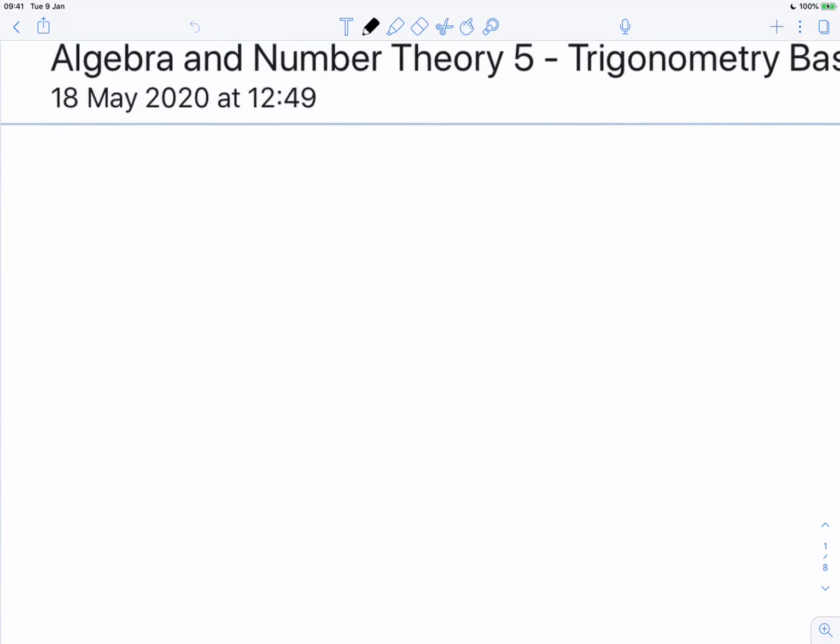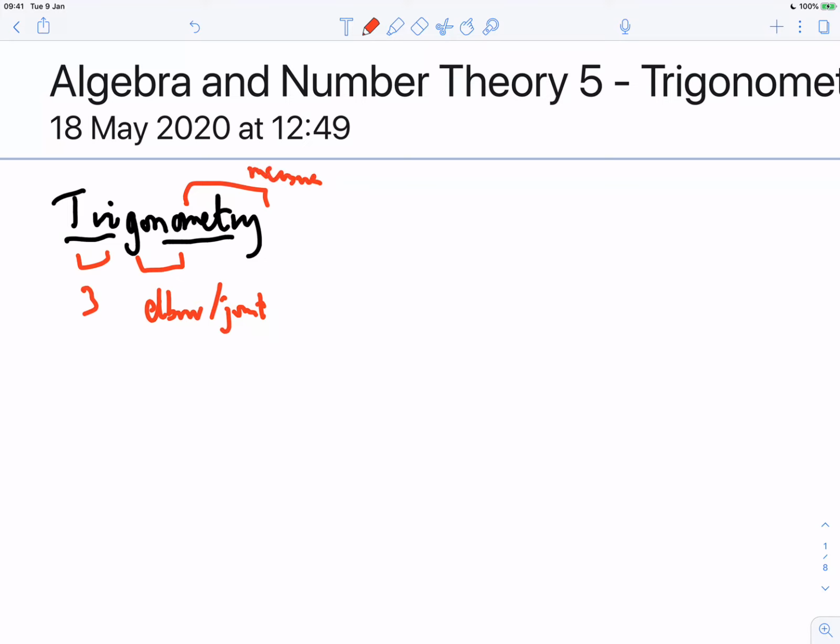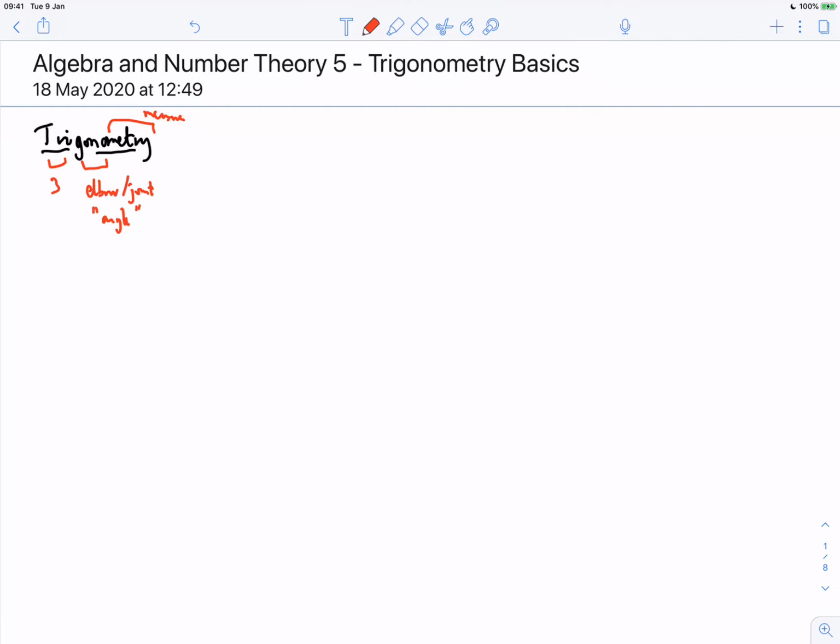Trigonometry. Okay, Greek word, tri meaning three, gono meaning elbow or knee, like a joint, and metri just means measure. It literally means three elbow or angle measure. I can't remember if it's elbow or knee. My ancient Greek's not that good. You can Google it. But yeah, trigonometry just means three angle measure, and it's to do really with triangles. Whenever we've got a shape that has three sides and three angles, we're usually dealing with triangles.